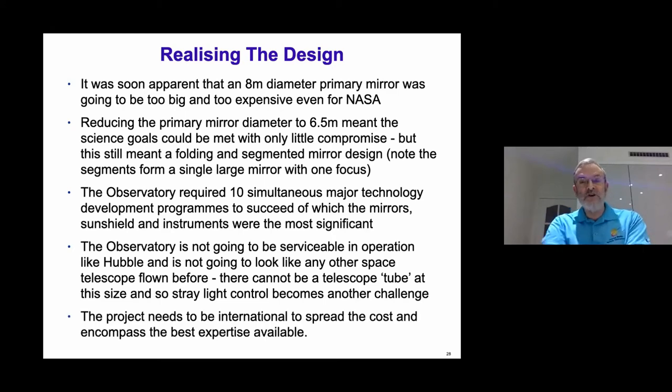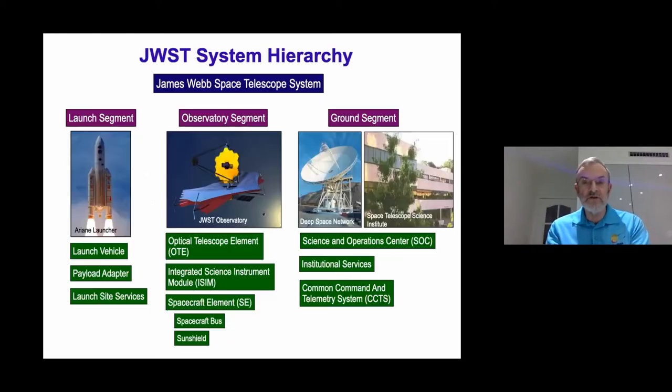And in fact, it was pretty obvious you need to make this project international to spread the cost and also get the best expertise available, because there's a pretty good claim that Europe invented infrared space astronomy. We were there first. So let's take a quick look at the overall approach to James Webb.